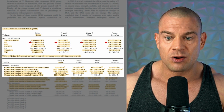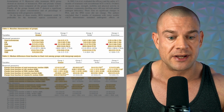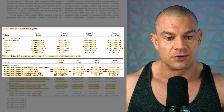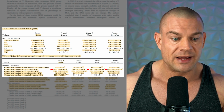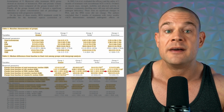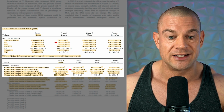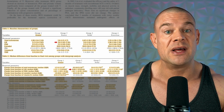Luteinizing hormone in all groups was around 2 milli-IUs per milliliter, same for follicle-stimulating hormone. And after the treatments, they all decreased except for the testosterone cream group. You see that luteinizing hormone decreased by about 1 milli-IU per milliliter, and follicle-stimulating hormone decreased a little bit less, only by 0.2 milli-IUs per milliliter in all groups. But weirdly, in the testosterone cream group, luteinizing hormone actually increased from 2 milli-IUs per milliliter to 2.6 milli-IUs per milliliter.